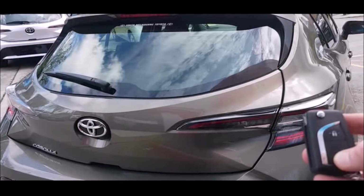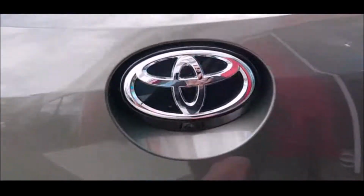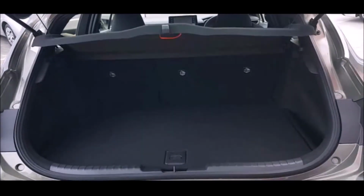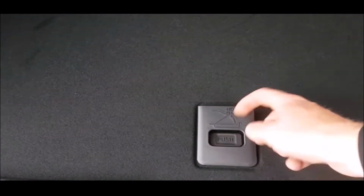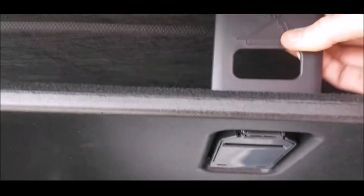Opening the boot, you'll find basically the parcel shelf, parcel tray. To get to the spare tyre and jack, you just have a little button, press down the button, lift up the hook feature, and that'll hook into the parcel shelf.